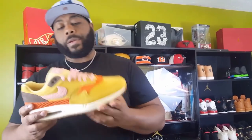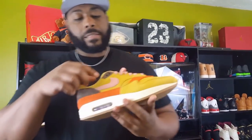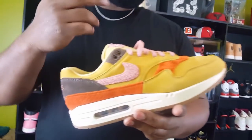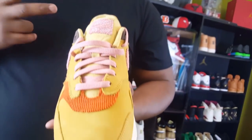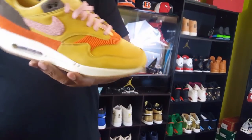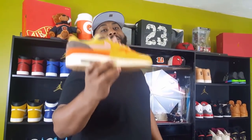It came with the yellow laces that were the same color, like that ochre yellow. And it came with the pink laces, man. You know I had to switch it up and put the pink laces in these bad boys. And I love that corduroy on the thing, man. It gives you that Sean Weatherspoon feel. So I had to have it. Different type of colors. You got that crepe bottom.